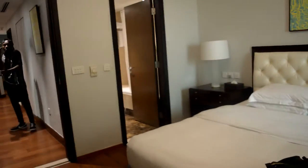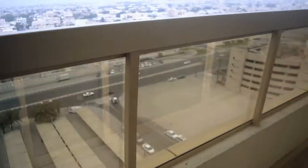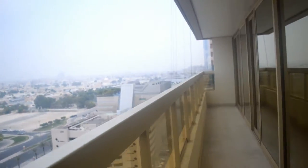Then this is the master bedroom, and this is where my auntie and my younger cousin Renat are staying. This is what it looks like, and they have the ensuite, and they also have access to a balcony from their room. And then they have the nice little cute bathroom. It's me again. So this is what the balcony looks like.